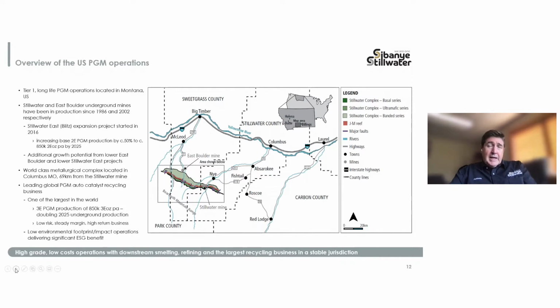Each of these mines has a dedicated concentrator and tailings facilities, and concentrate is trucked to the metallurgical complex in Columbus from the mine sites. In addition to being a world-class metallurgical facility, it is also one of the largest autocat recyclers in the world, with output able to match the 850,000 ounce underground production.